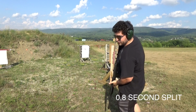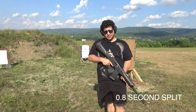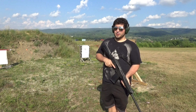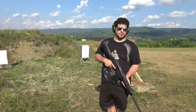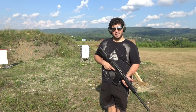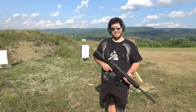Okay. You guys notice this thing shoots faster than the pump, but is it necessarily more accurate? I don't know. I think I hit about the same spot. I'd say they're pretty comparable. I wouldn't say one's better than the other. It just depends on what you're looking for. If you like getting fast follow-up shots, I highly recommend this gun. Honestly, the recoil is not bad at all on this, and I just love it, man. If you like AKs, get one of these, man.